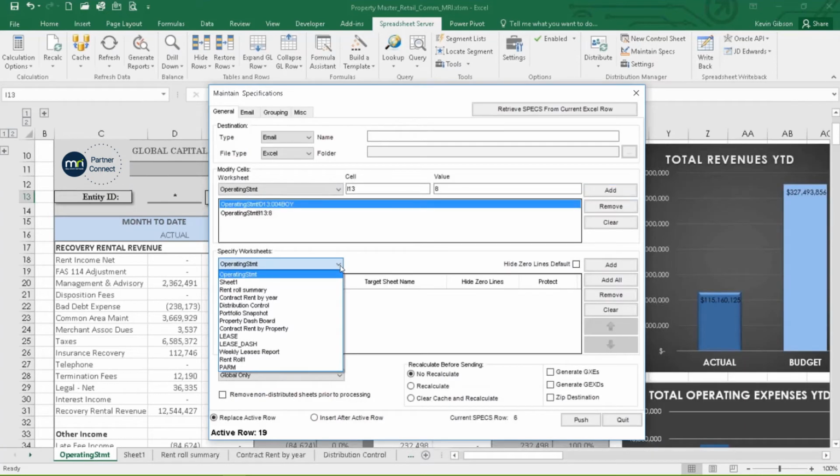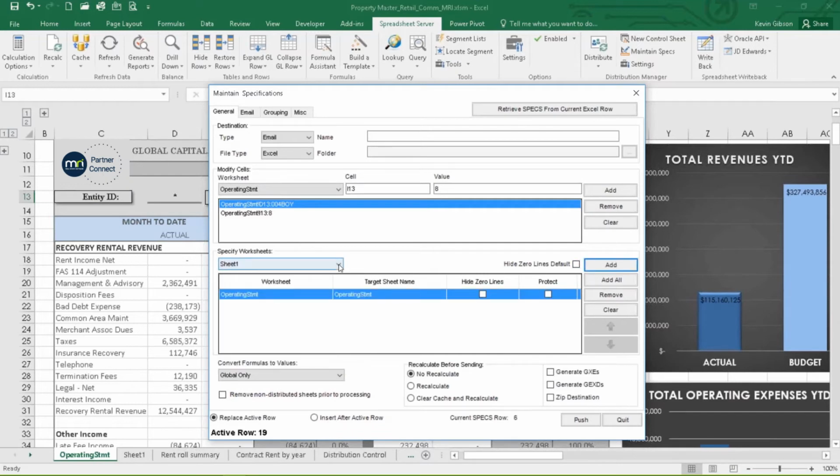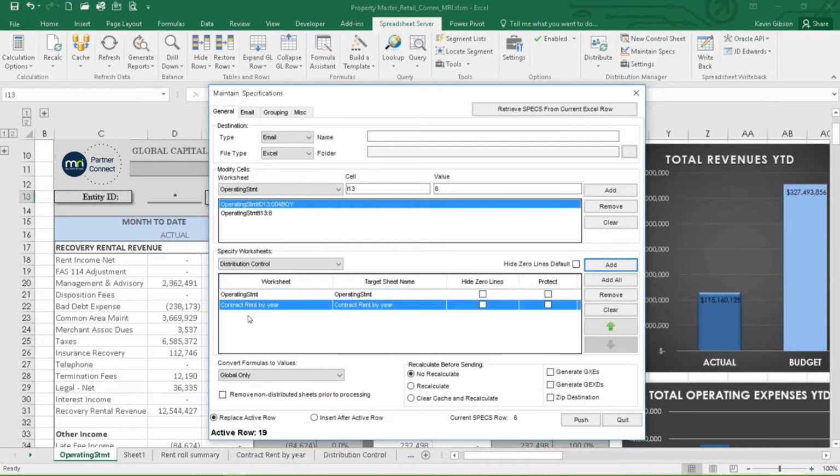Specify the worksheets. Same drop-down list. All we're doing now is selecting the reports we want to send. The user doesn't need to see every tab here, so all I'm going to do is start selecting all the reports to go into that email. This will be one attachment. That attachment will have 2 tabs.